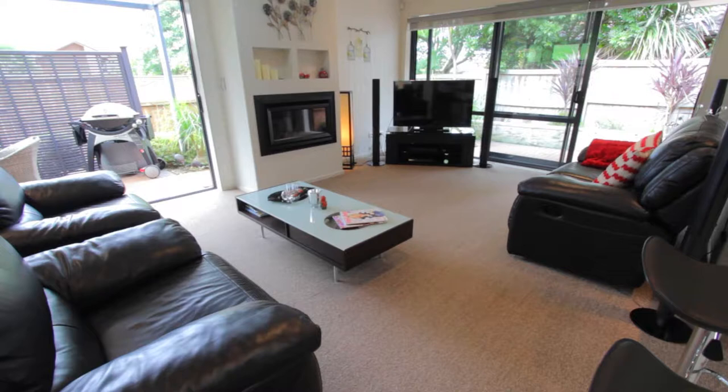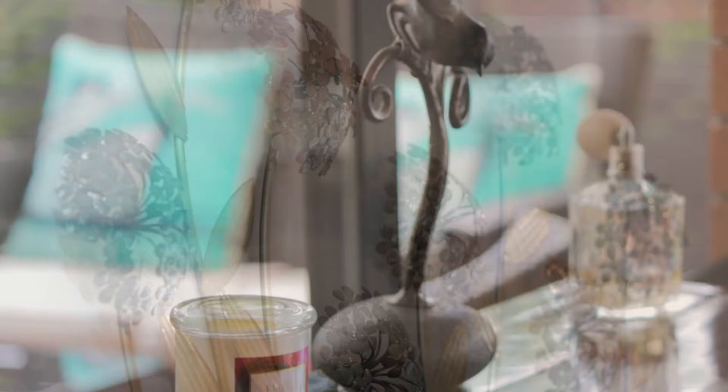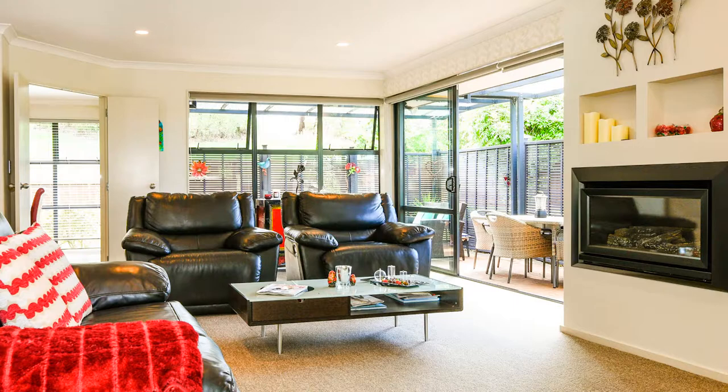The lounge has been recently redecorated. The house has got a fantastic floor plan. It works very well from here straight out to the patio and the open plan living with the kitchen. And Wendy not long ago has just put a brand new gas fireplace into the lounge.